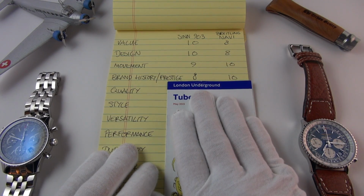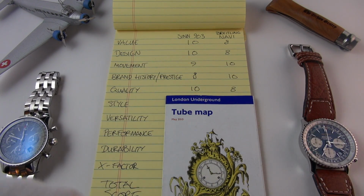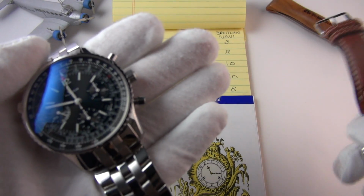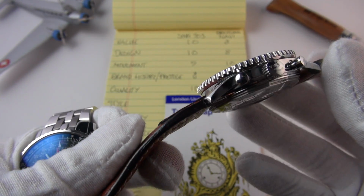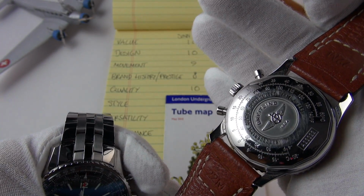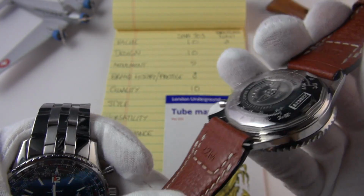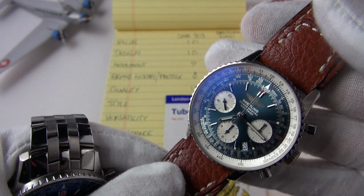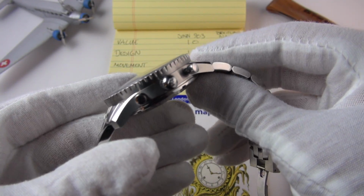So let's move on to quality, and this is a really interesting development here, because I really do feel that the Sinn is superior in the quality, not only the finish. If we look at the Navitimer, we have a high polish, pretty much all of it except for parts of the engraving. Mine is very scratched. I have worn the hell out of this, but anyway, yeah, I'm a Navitimer guy. What can you say? Compare it to the Sinn.